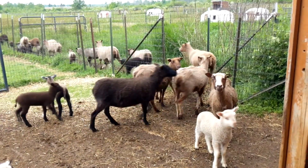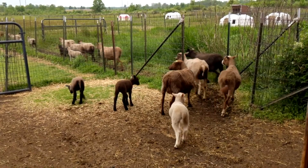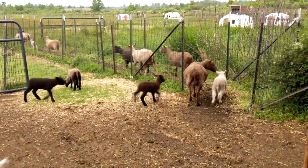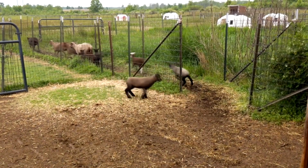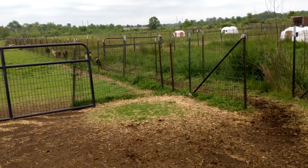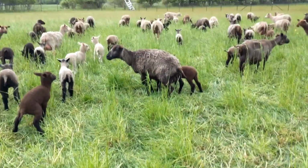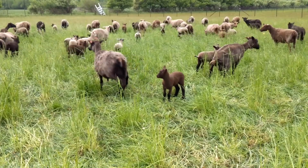So this is day three of being on that big pasture, and as you can see, the lambs very cleverly have learned the ropes and very cavalier and casually know to go up and down that path to access the pasture, their moms, their milk source, and then the barn. And it's just become another playground for them.